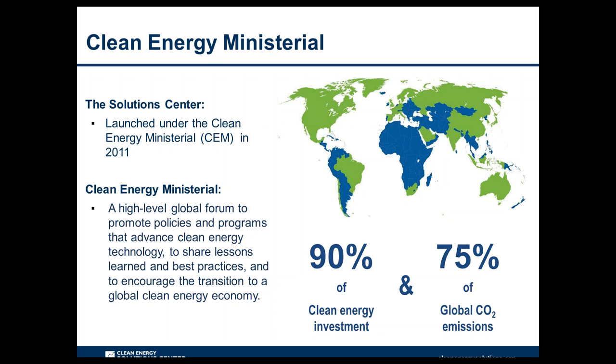The Solutions Center was launched in 2011 under the Clean Energy Ministerial. The Clean Energy Ministerial is a high-level global forum to promote policies and programs that advance clean energy technology, to share lessons learned and best practices, and to encourage the transition to a global clean energy economy. 24 countries and the European Commission are members, covering 90% of clean energy investment and 75% of global greenhouse gas emissions.